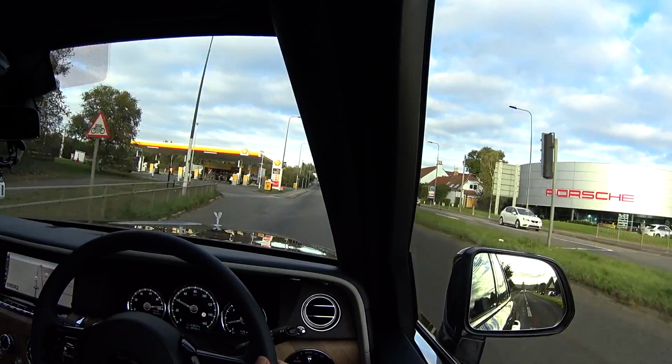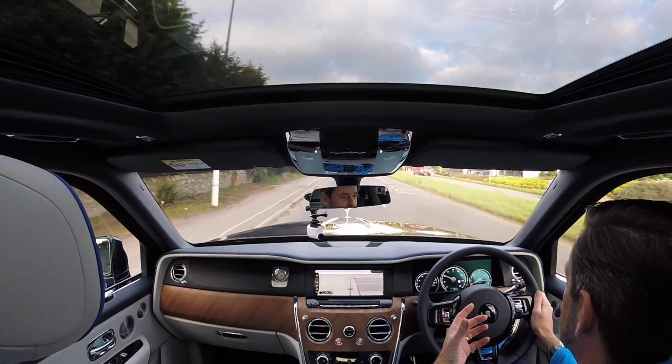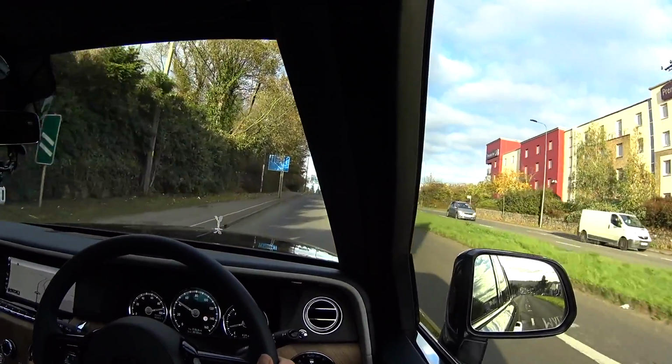So here we are then, out on the open road in the Rolls Royce Cullinan. First impressions are, this does feel like a big car, predominantly because of the length of the bonnet, and also it's got a really elevated driving position. It feels just like all the other Rolls Royces I've ever driven, but you're just so much higher up. You've got this really lovely kind of looking down on everybody driving position. Super smooth, super quiet, as you'd expect. So we're going to take it on a range of different types of roads.